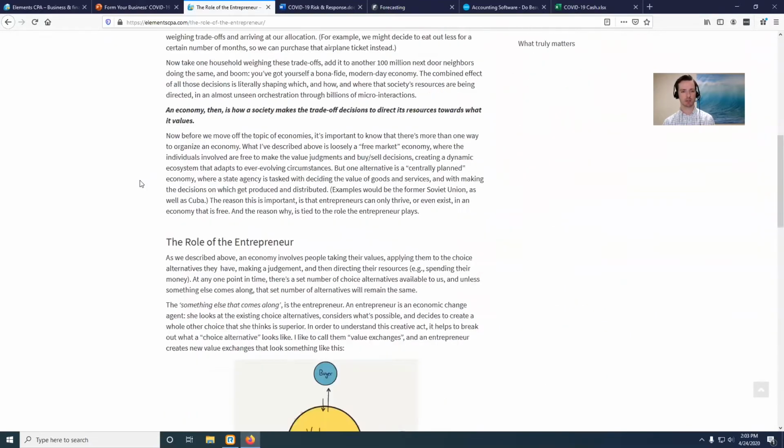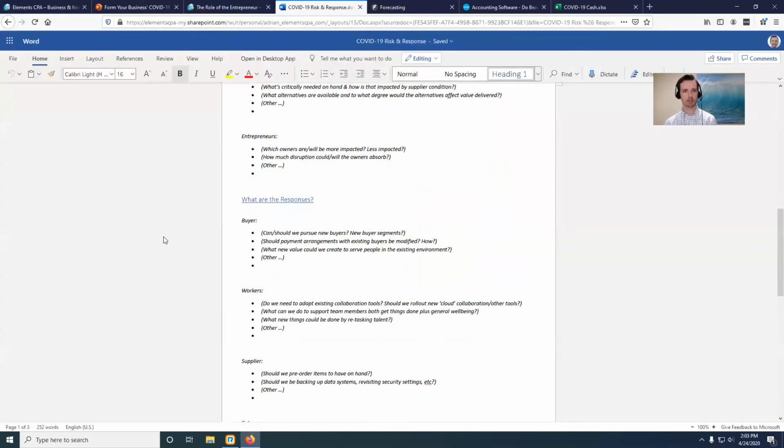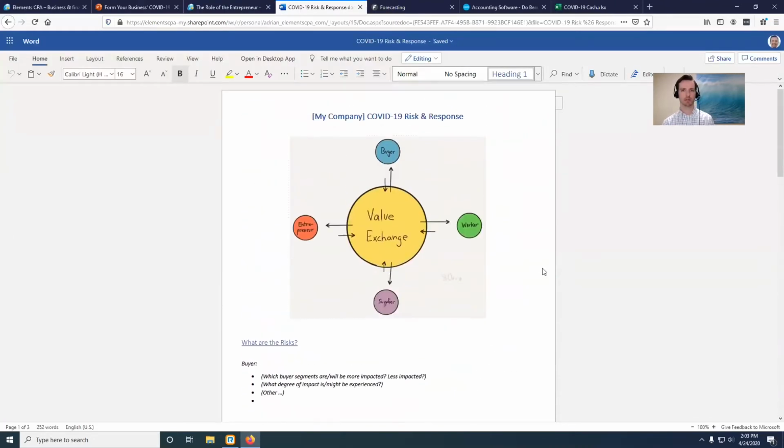But I'm going to take that tool, extract it from its normal setting, and what I've done is put it together in a worksheet that is going to help you assess your risk and think through the responses. The worksheets I show you here today are available in the link with this video. If you click on that link, it'll send you a Word doc and an Excel doc file that you can edit on your own. So this is available to you so you don't have to recreate the wheel.